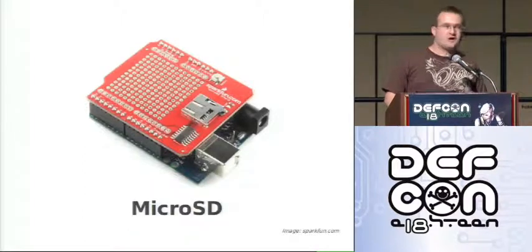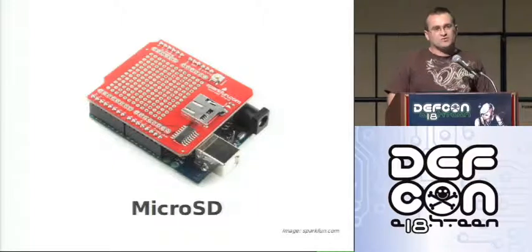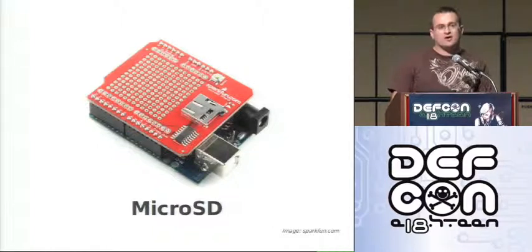And also micro SD, which gives you the ability to have large amounts of storage. On the Arduino chip, or the chip used on the Arduino, you've got 32 kilobytes of program storage space and 2K of RAM. So no Windows 7 install, but you can reduce your target a little bit. You can do a lot in that space.